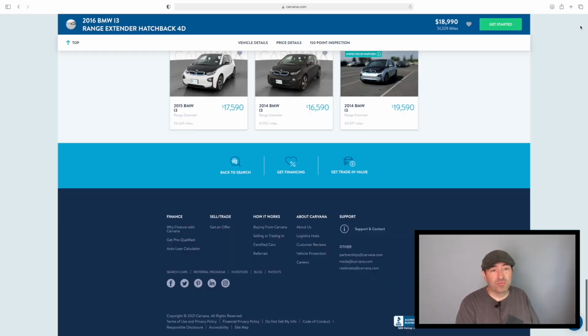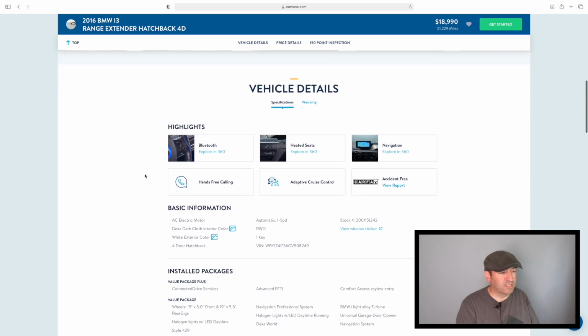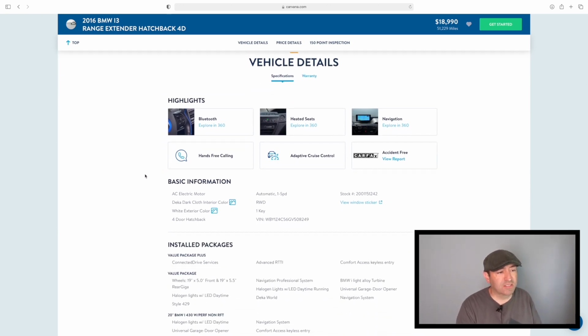Okay, let's talk about this range extender deal. What is that all about? This one is called a range extender. This is one of the things that makes this car weirder than other electric cars. It has a gasoline engine. It does, but it doesn't drive the car. Okay, you heard me right. It has a gasoline engine in the back underneath the bumper that does not hook to any drivetrain of the car.